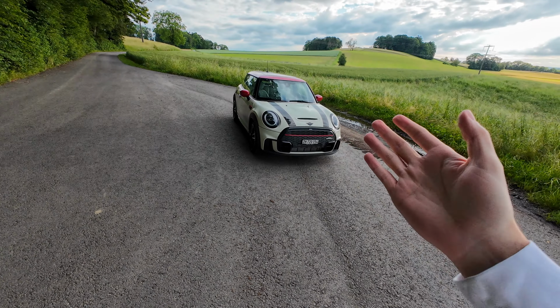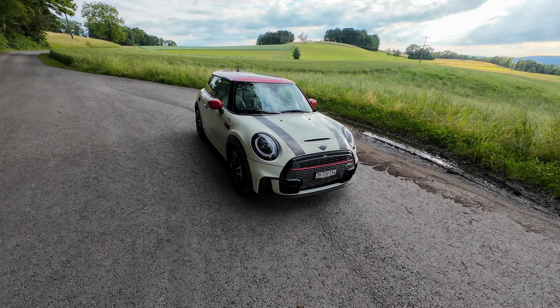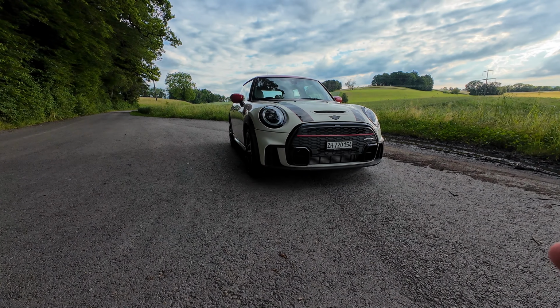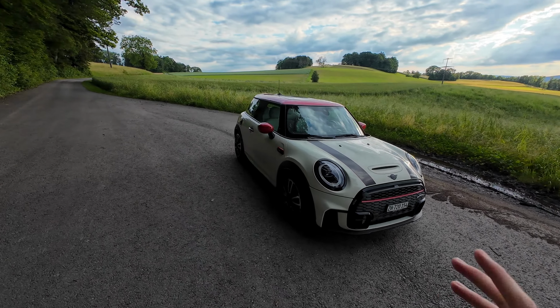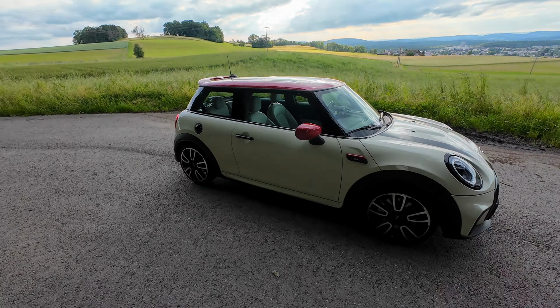So as I said, in front of me I have the Mini John Cooper Works, the F56, the most recent model. I think production started in 2021 and will end in 2024, because I think in 2025, if I'm not mistaken, they will release the new model.